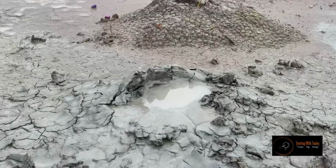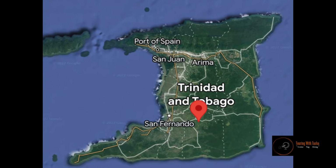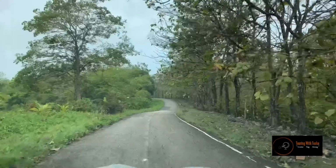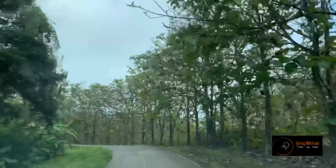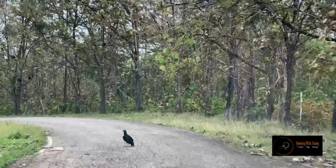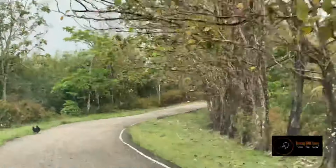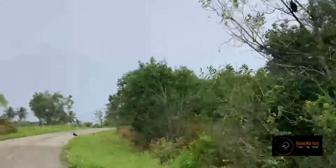Today we are headed to Hindustan Mud Volcano called Devil's Woodyard. You can access this mud volcano via Hindustan in the New Grant area or Teblan. Today I'm heading to the volcano from Teblan area. On this route, it's very lonely and there's a lot of teak trees and agricultural farming. It's a very scenic and country drive.